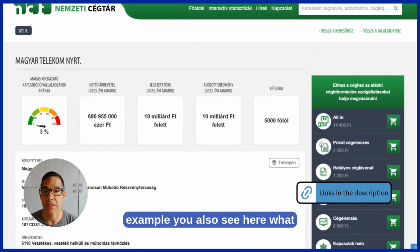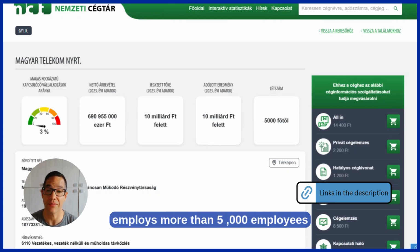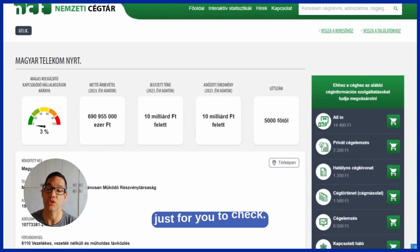You also see here in the fifth box on the right-hand side, more than 5,000 employees. It employs more than 5,000 employees. And yes, I'm going to show you a second platform similar to this one just for you to check.